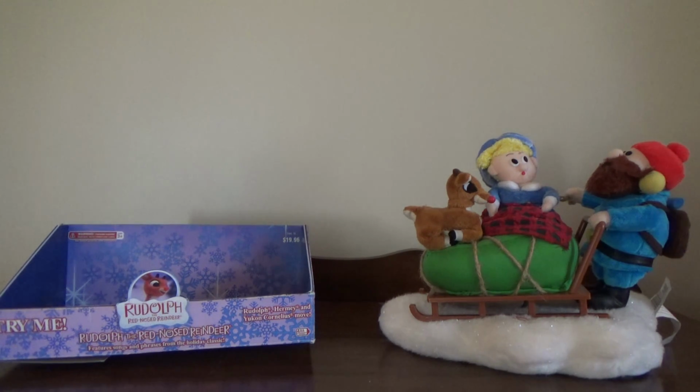And the characters have a different appearance in both generations as well, and I'll be sure to point that out soon because I also have the other one with me here too.